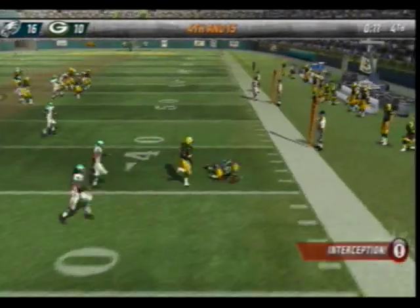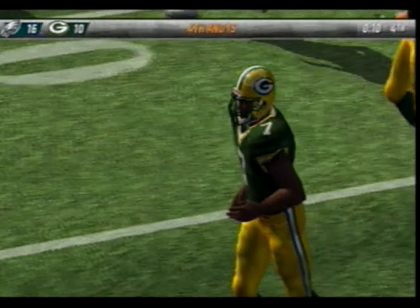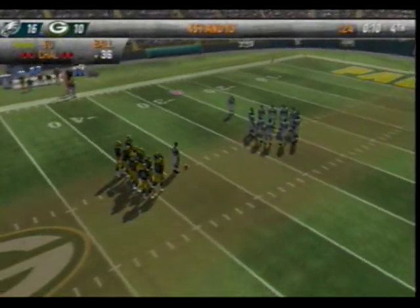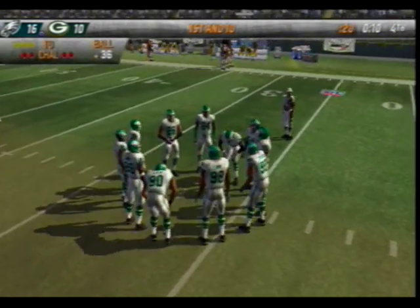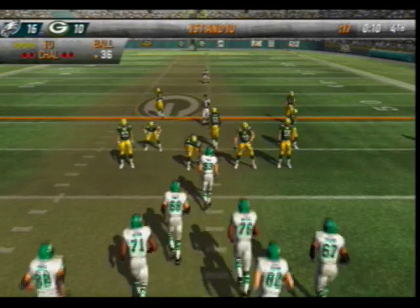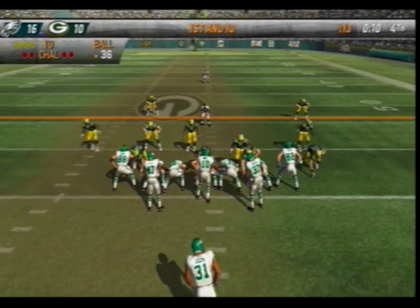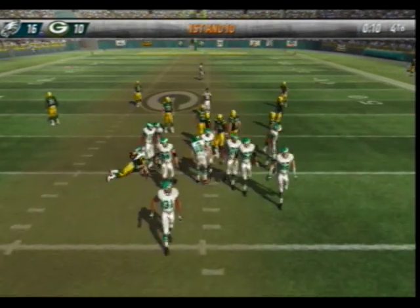Fourth and long. It's going the other way. The offense can't afford to make mistakes like this late. That one may have put him out of the game for good. With the defense not having all of its timeouts, they'll probably come out and take a knee here on first down. He'll take a knee.